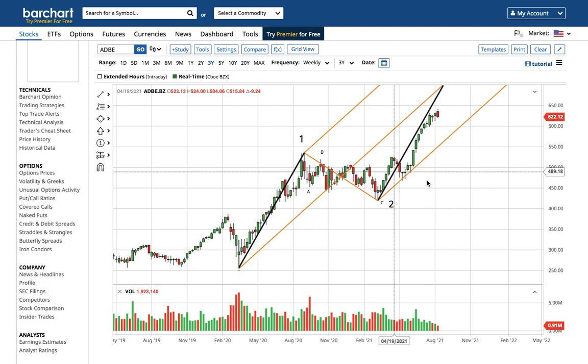And if we look at Salesforce right now, this is really kind of what I'm expecting. I think Adobe is leading Salesforce. I think Adobe breaking above this high is acting as a leading indicator. Salesforce is about to do the same. And I think we can see a cheat sheet right now of what to expect from Salesforce.